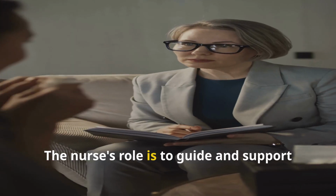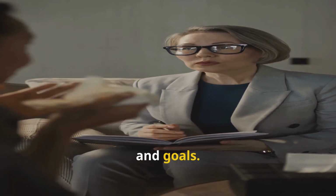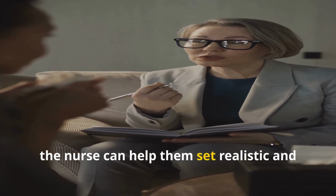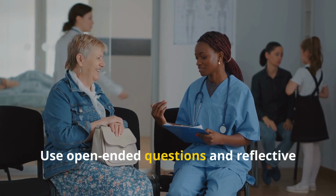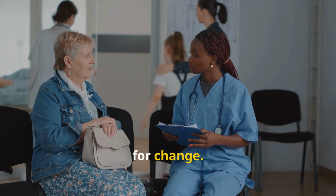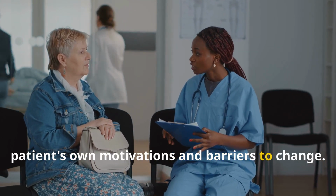The nurse's role is to guide and support patients in exploring their motivations and goals. By understanding what drives the patient, the nurse can help them set realistic and achievable health goals. Use open-ended questions and reflective listening to elicit the patient's reasons for change. This technique helps in uncovering the patient's own motivations and barriers to change.